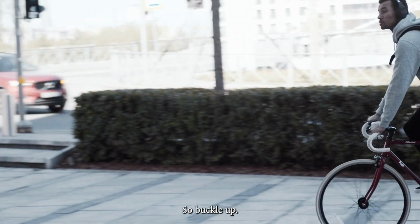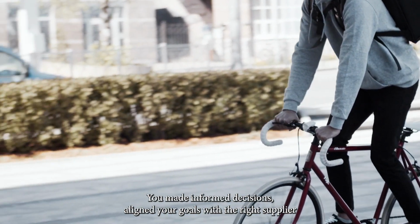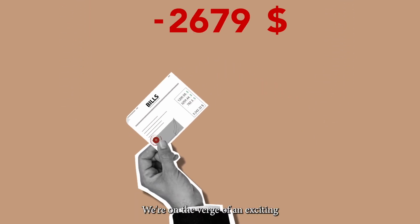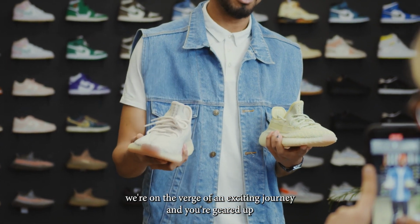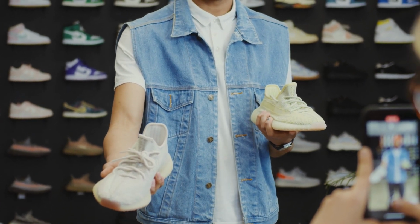ecosystem. So buckle up. You've made informed decisions, aligned your goals with the right supplier, and verified your Amazon account. You're pretty much all set in launching your very own Amazon account. We're on the verge of an exciting journey, and you're geared up to make substantial strides in your Amazon selling.